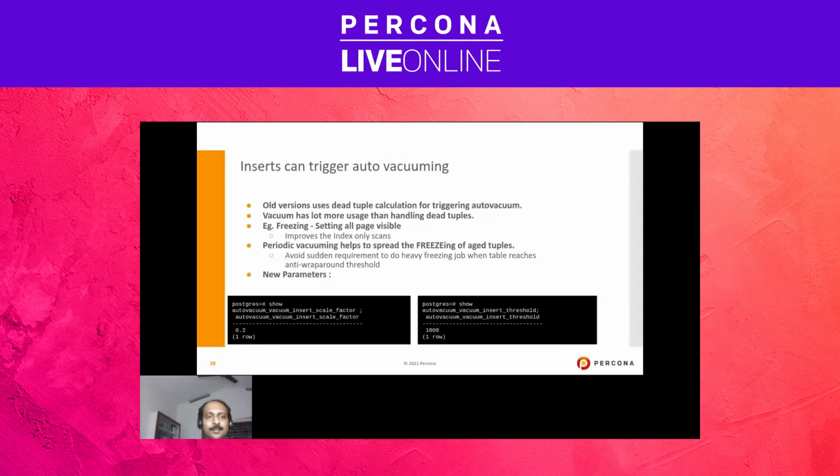Now Postgres 13 introduces two more parameters. So again, I'm talking about a lot more parameters. Two new parameters: autovacuum insert scale factor. In older versions, we had autovacuum scale factor and vacuum threshold. So now we have insert scale factor and insert threshold as well. So this will trigger autovacuum on the tables, even in the case of an insert-only workload.